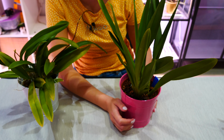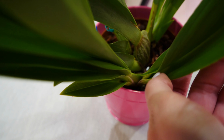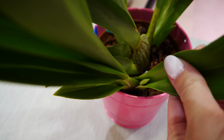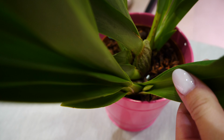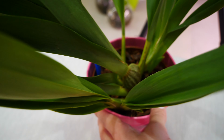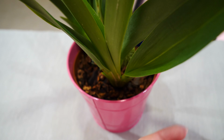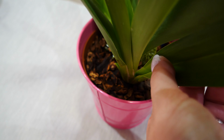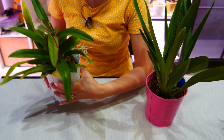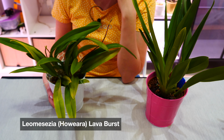I think this is done. But I can see the new growths both have, oh, I can show you on this one. They have flower spikes. I'll give you close-ups, you don't see from there. So they both have flower spikes. This one has one flower spike, maybe two, no, just one. And this one has one flower spike as well. So that's great. And this guy is my very famous at this point, needs a repot, Howeara Lava Burst.